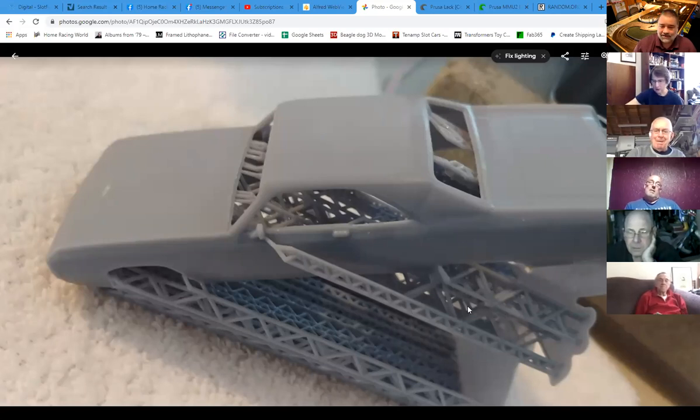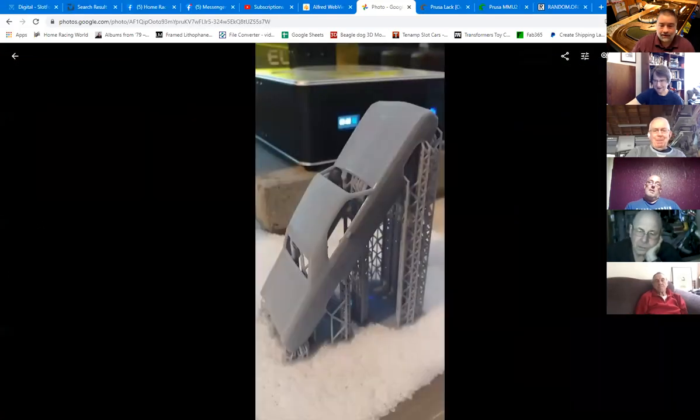And that is about 6.25 inches in length. And if you tilt your head sideways, you can see, in fact, let me see if I can do another picture here. Yeah, so that's standing. That's how it, basically upside down of that is how it came out of the printer.